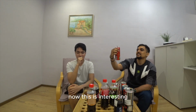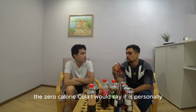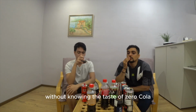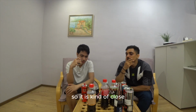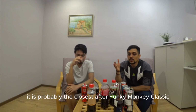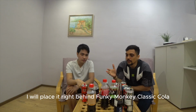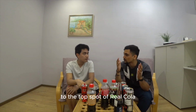Now, this is interesting. I'm not sure how it matches up with the zero calorie cola. I would say it is, personally, without knowing the taste of zero calorie cola, I can't remember how it tastes like. So I would say it is kind of close. It is probably the closest after Funky Monkey Classic Cola. So yeah, I would place it right behind Funky Monkey Classic Cola to the top spot of real cola.